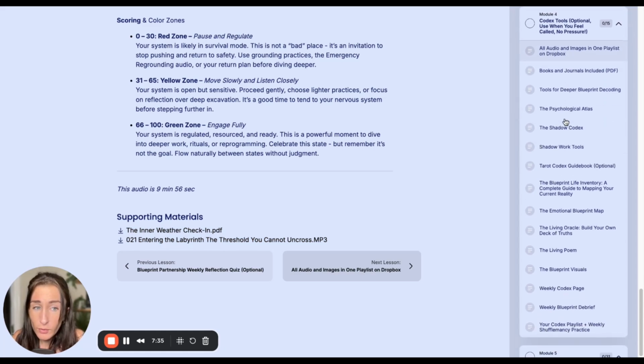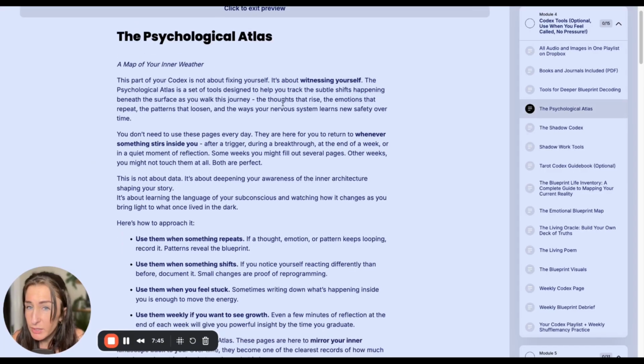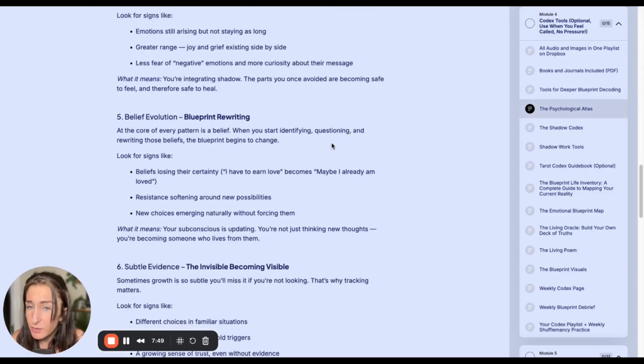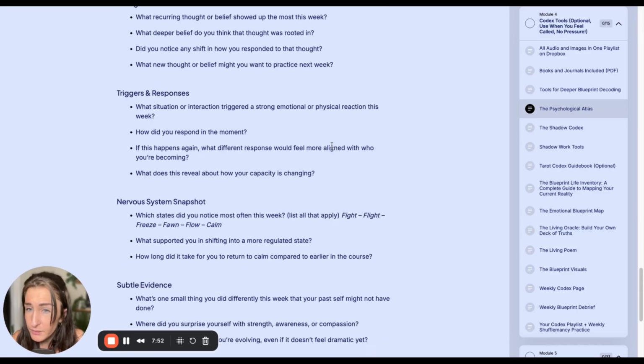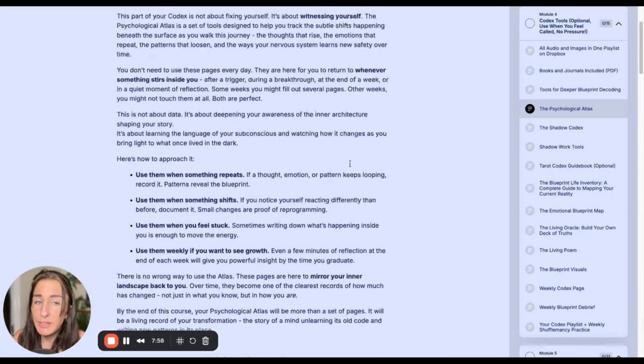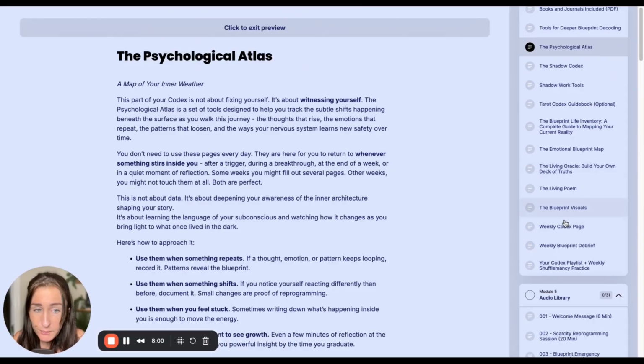Then we have all the Codex tools right here. I'll just show you. Let's look at the Psychological Atlas. So essentially, it explains what the Psychological Atlas is, and then it has it right here for you. So you can put it in your Codex if you want. There will also be a PDF to print out of that, of all of these things as well.